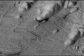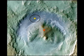Okay, so now if we go to the next one, what we see here is our destination for Mars Science Laboratory. This is Gale Crater. You'll hear a lot about it at the press briefing tomorrow. It's a crater about 150 kilometers in diameter. That's about as big as the Los Angeles Basin, surrounded by the mountains that ring the Los Angeles Basin. And right there in the middle of it is a mountain about 5 kilometers high. That's as high as Mount Whitney, which is the tallest mountain in the lower 48 states.